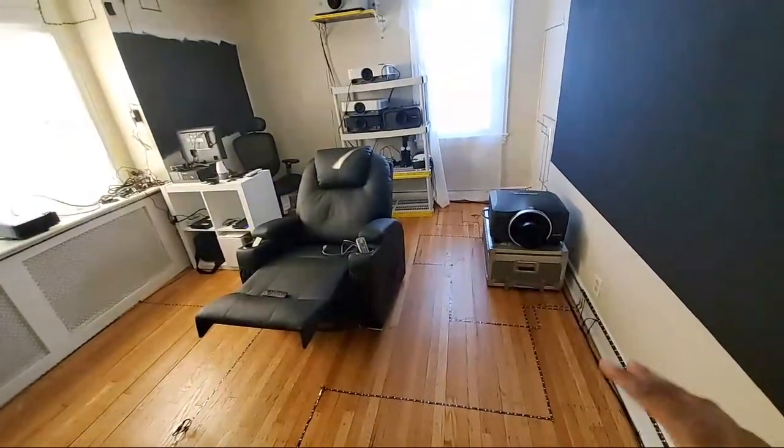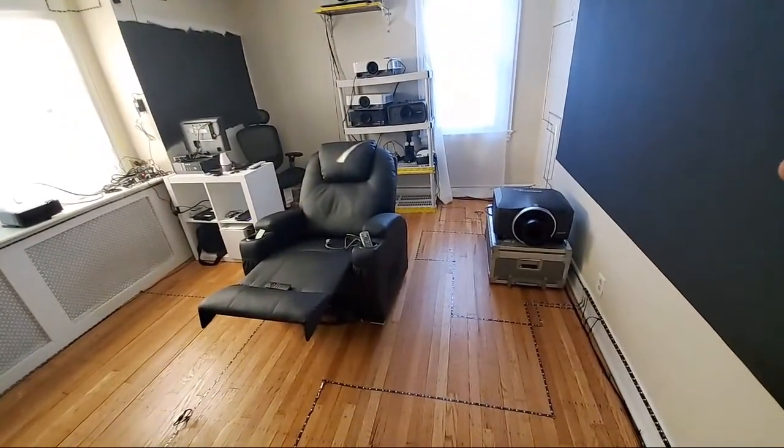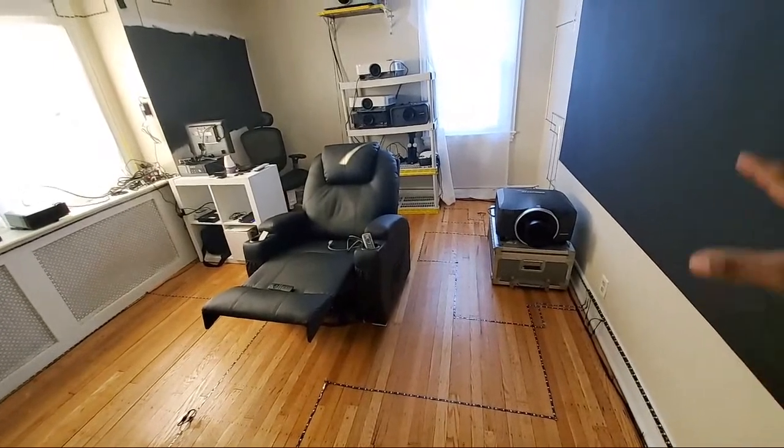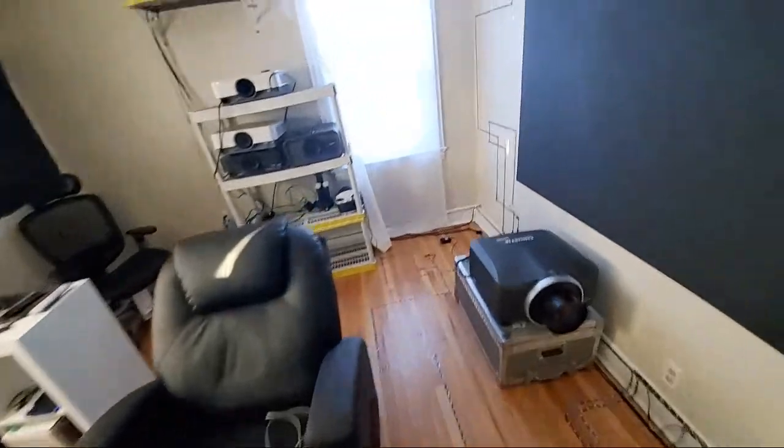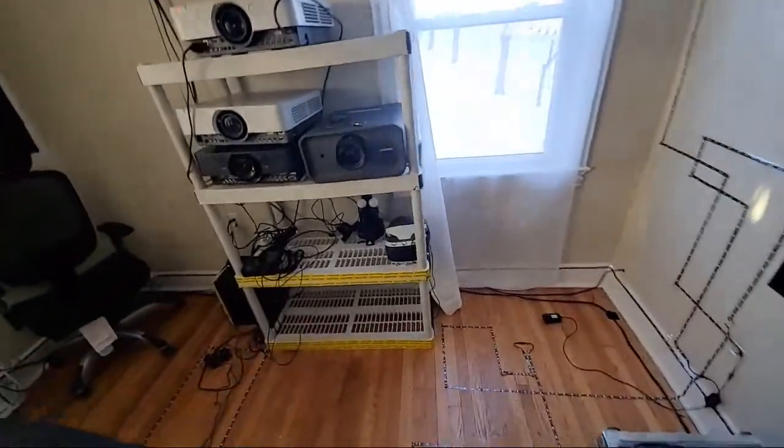So another Delta 1300 with a solar panel, strictly for that setup outside. When I start doing demonstrations, we're going to do this projector. We're going to do a couple of these.